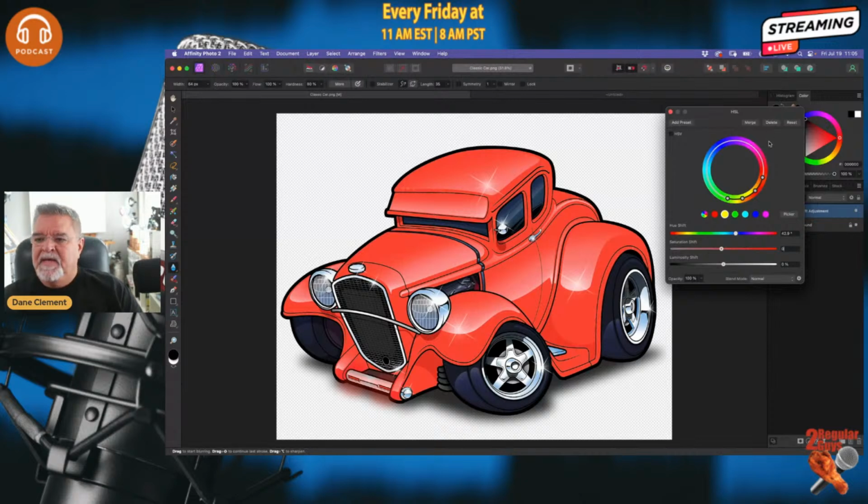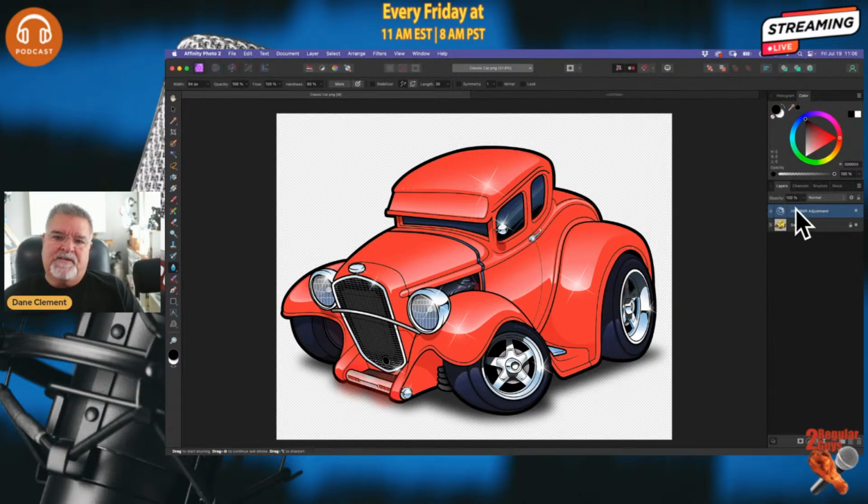Just go ahead and leave it. Now, I can just go ahead and X this window out, or I can merge that adjustment into my original. For those of you that like to work non-destructively, just go ahead and X out the window, and you can see the adjustment layer stays above the art layer, right? I like to merge them personally, but there you go.